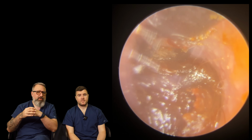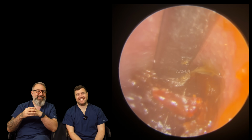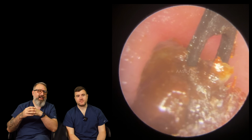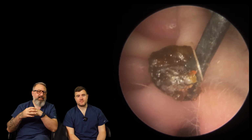Yeah, there you go. We've pulled it forwards, but it's got a little bit stuck. Oh, don't push it in. I know, it was so close. I thought, oh, it might do. But it did actually come forwards. There you go. Look at that coming away. So that's the end of the plug there. We've just got a little bit more just inside the ear canal to remove.